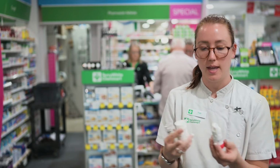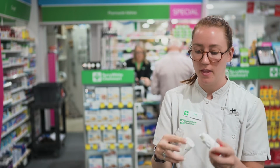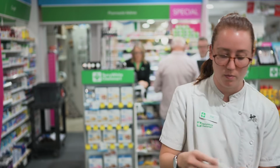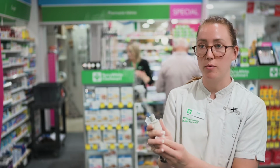A different one would be a powdered one. So twist the bottom back and forth and you breathe in the powder. And then another one would be same again. You would twist it, press the button, and you would breathe in.